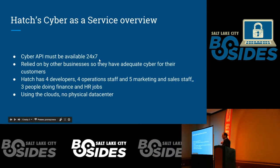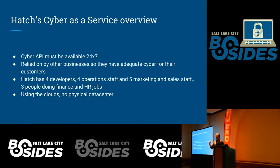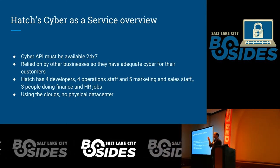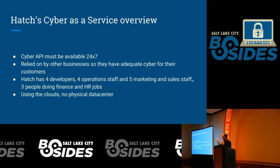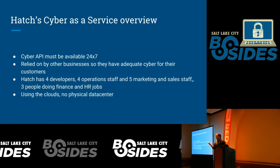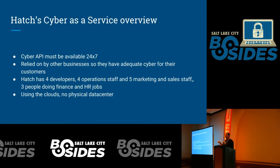So the overview of our little company that we're dealing with here, we have our cyber API that must be available 24 hours a day, 7 days a week. It's relied on by other businesses so that they have adequate cyber in order to service their customers. Hatch has in his company currently 4 developers, 4 operations staff. The operations staff is also functioning as the security staff at this point. That role is crossing between operations and developers. We want to make sure the developers are also security conscious. And then we have 5 marketing and sales staff that we try and keep on the other side of the room. And then 3 people doing finance and HR jobs. We're really, really small, lean, trying to get our feet on the ground, take off with this company.